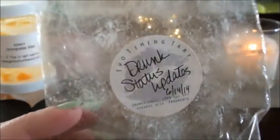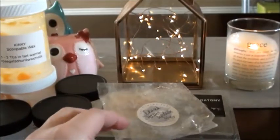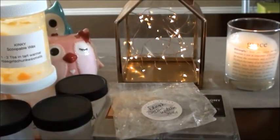Though I didn't love the scent, I mean, it wasn't bad. I could deal with it. But this thing threw so strong. I was so shocked. The longevity of her wax was amazing. I wish she would make a comeback. I don't know, has she come back?